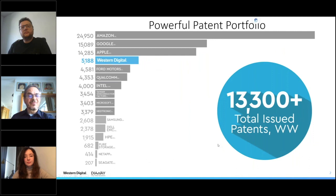All this results in 5,188 active patents for Western Digital, but the total actually is 13,300 patents that have been issued. Many of them are still in review, but nonetheless, we're in the top 4 worldwide.